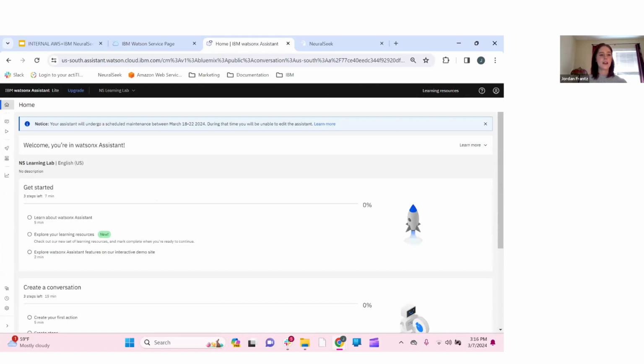It is ready now to be connected to NeuralSeek for use. And the way we do this is by integrating it with a custom extension. And this actually brings us to module 1.3 of our Learning Lab guide. So I'm going to pull that up here. And we're going to follow these next steps.